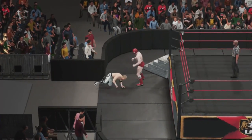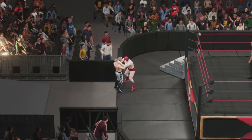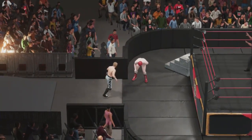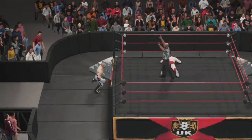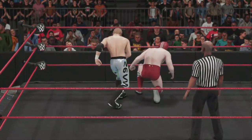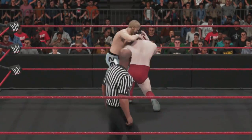Now, that attire Mark Andrews has right there, I saw on 205 Live. It's simpler than his normal attire, but it's different. I guarantee you're not going to find anybody else who attempted to make this attire. So I'm going to do it.